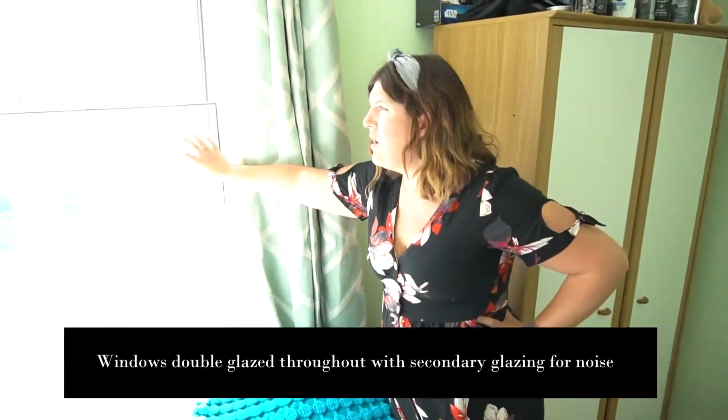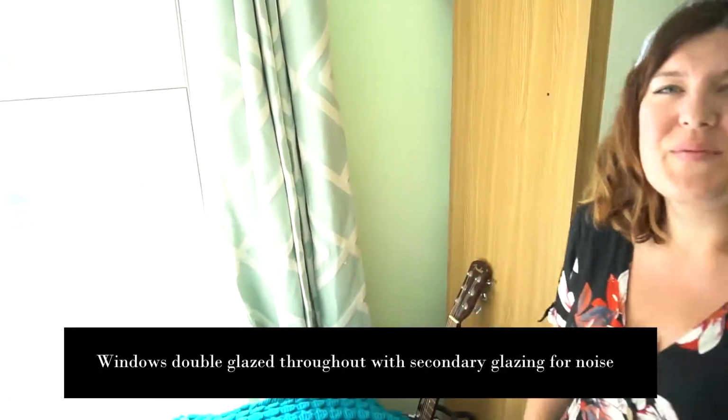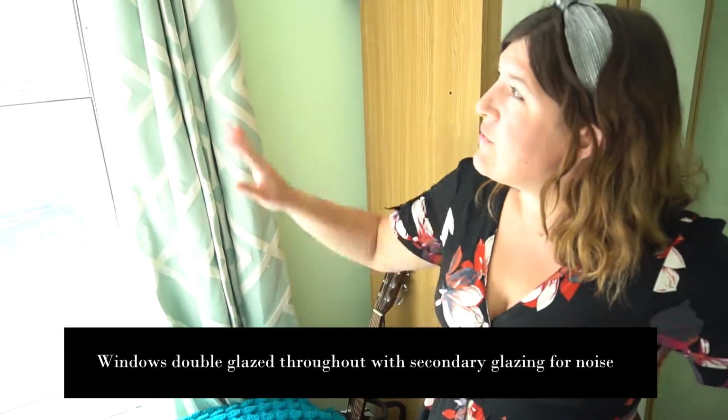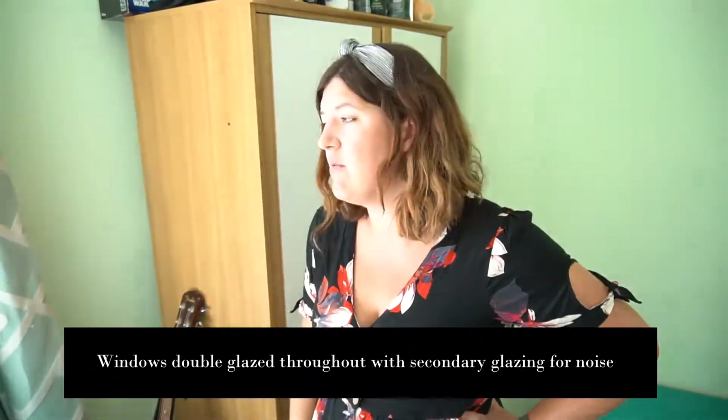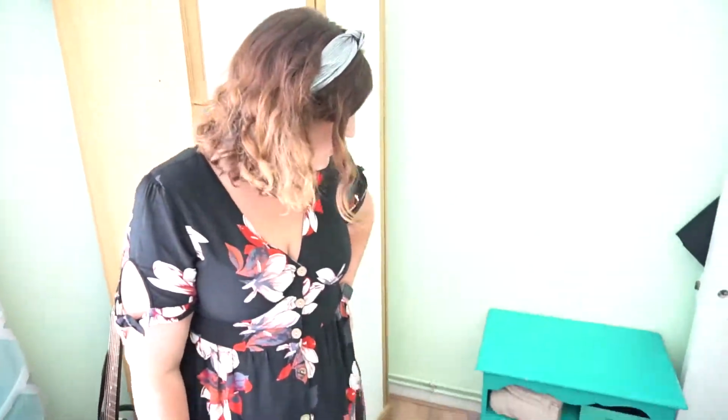So we have got another, I don't know what it's called, another glazing, I guess, which cuts off the noise. So if we were to have the window shut and then put the glazing up as well, it makes it really, really quiet, which does help because obviously it is a main road, so it's not like there's no noise at all. What else to know about this room?